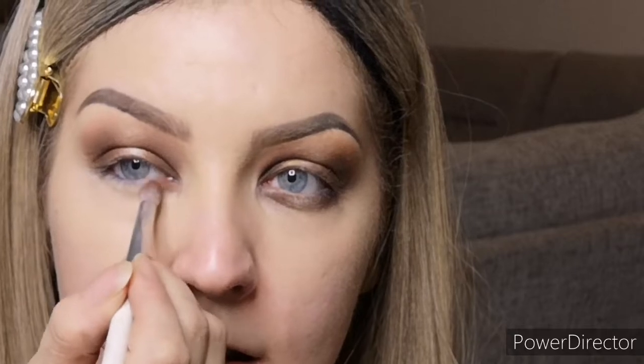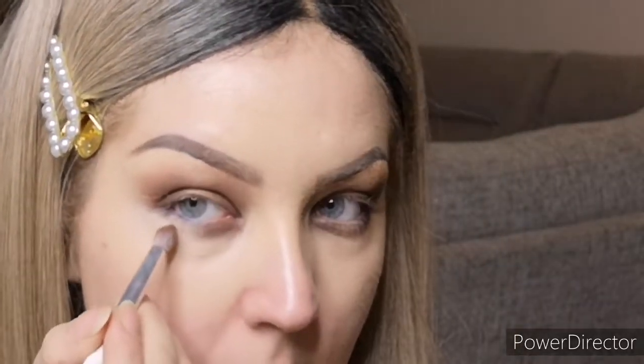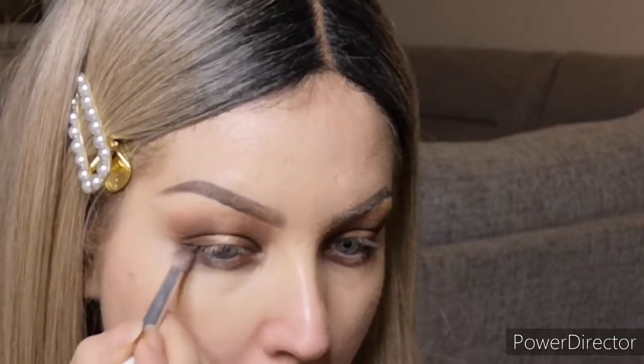So I'm taking the warm brown first of all and going into my inner corner. And bring it into the middle and blending like so. And then I'm going to get into the dark brown for the outer corner. And again, blend that. Blending till your hand is bending. Like so. A bit more. And then I'm just going to clean that up again because it is a bit far down.